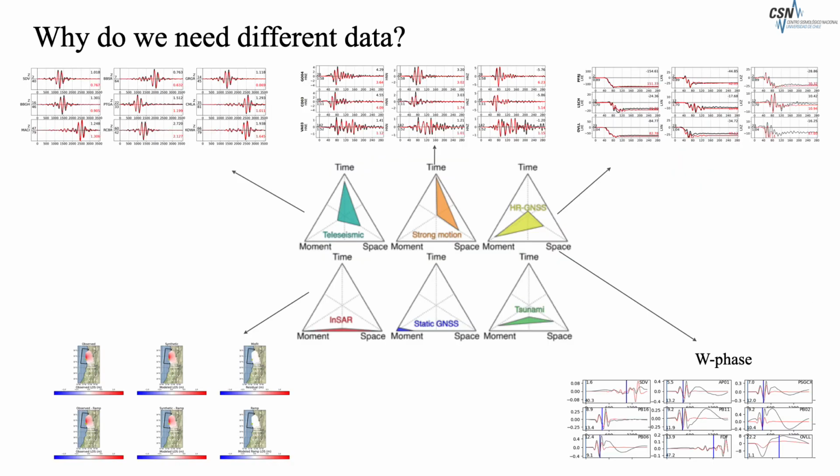And why do we need different data? Because each signal, for example, the teleseismic signals, are better to constrain the time and the space of the fault. The strong motion is very good for the time and for the space. The GNSS component is very good, and the W phase for the moment, and the InSAR, as I said, for the moment and for the space, especially for complex events. And tsunami and static GNSS are really good to constrain the seismic moment of the earthquake.